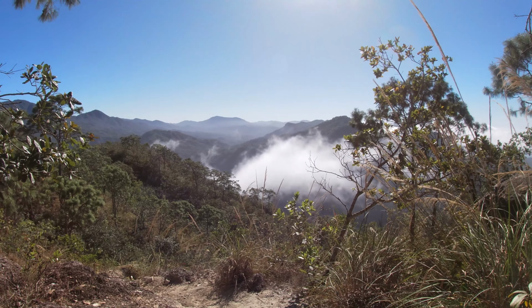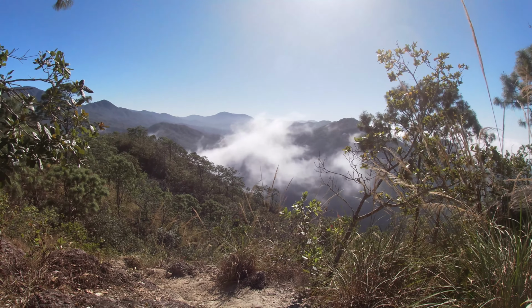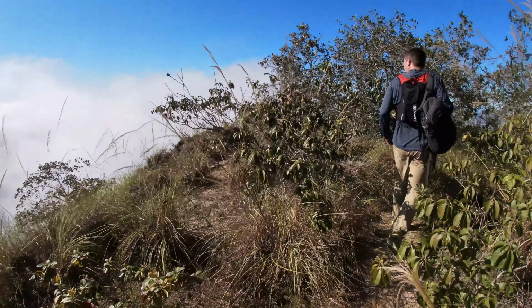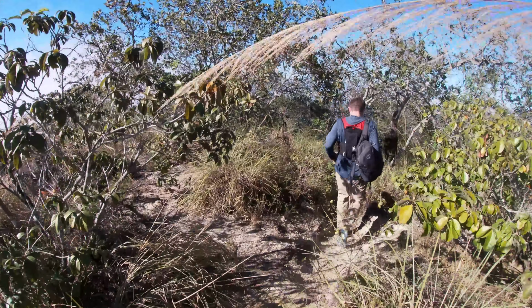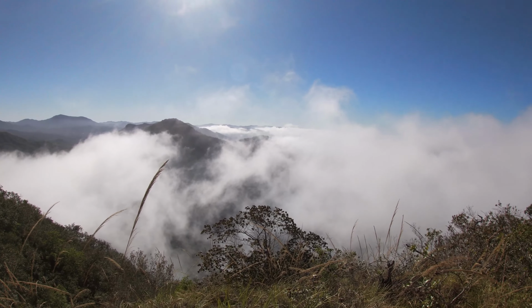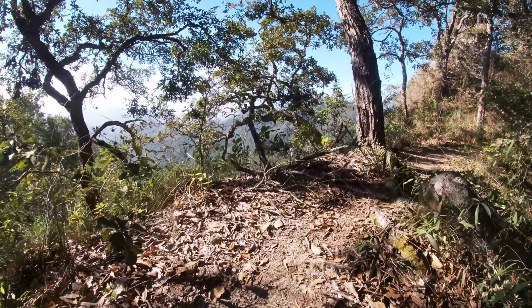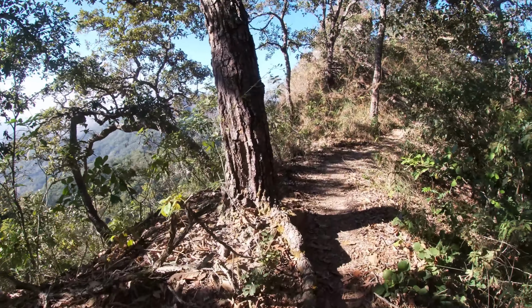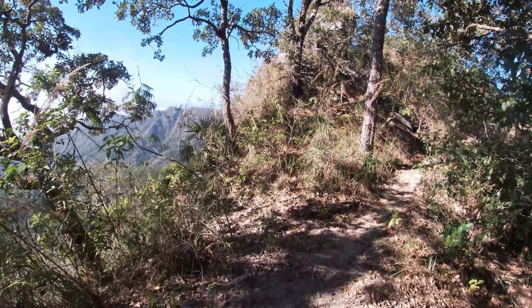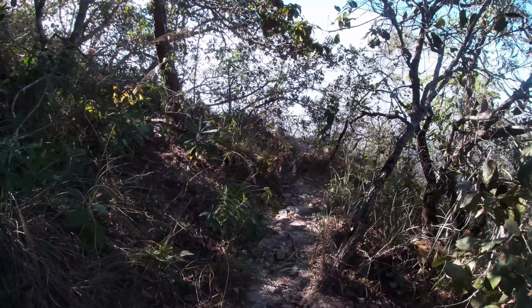Once we reached the top of the ridge, we were greeted with clouds moving in from the ocean. And the journey ends as we descend into the clouds.